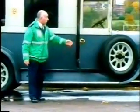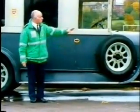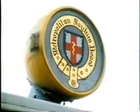The other thing about it, of course, there's lots and lots of brass on this vehicle. Brass door handles, brass headlight, brass roof light, brass on the petrol cap, needed loads and loads of polishing.